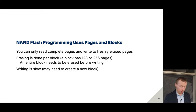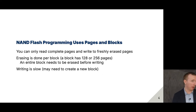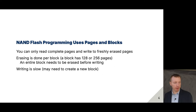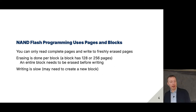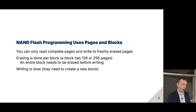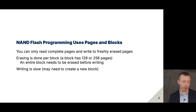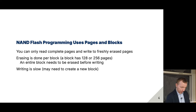So erasing, like I said, is done per block. A block could also have 128 pages, 256, something like that. And with that rule, that entire block needs to be erased before actually writing something. And this is why writes can be really, really slow, on top of being just a bit slower by default. So we might need to create a new block.